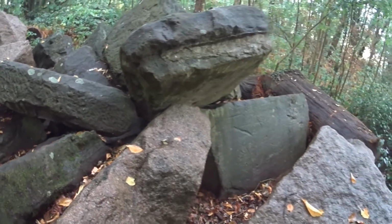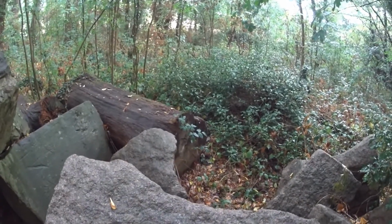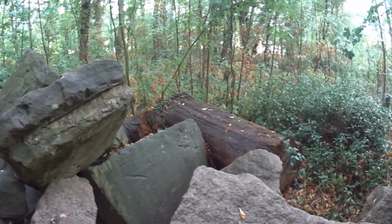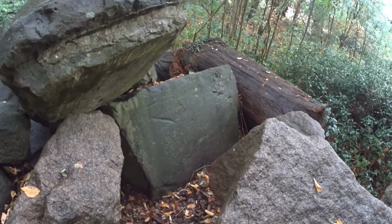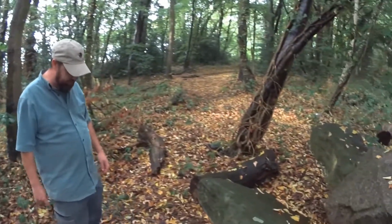I wonder how many grass snakes are right near my foot right now. Look at the size of that trunk. That's got to be what, 3 feet across in diameter? That's massive. There's some lovely markings on that stone there. It's really flat, like it's been cut. It's all been machined out. So I don't think it's ancient quarrying. This big lump here is machined.